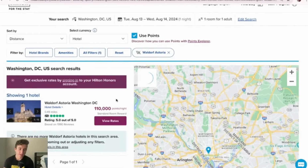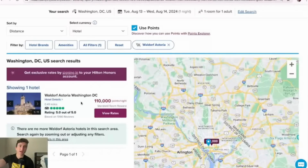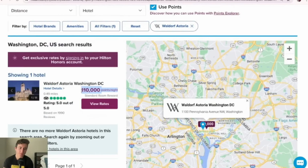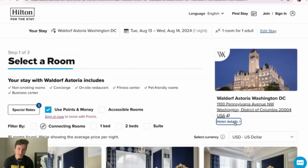Another one I did recently, the Waldorf Astoria in Washington, D.C. My favorite of all time hotel stays, favorite Hilton hotel, any hotel of any kind stay I've done in my entire life thus far. And yes, you actually can see right here, standard room reward. You can use a free night certificate at this specific property. Just a whopping 110,000 points a night, you can use your free night certificate and save your points and save your cash. And let's actually see this hotel itself.